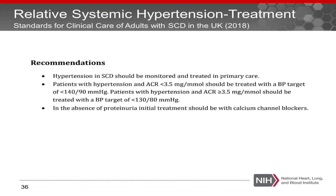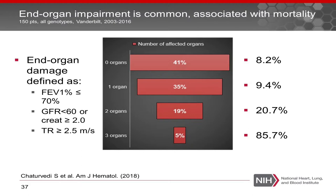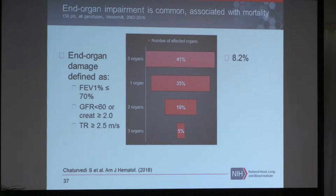And my last important point here is that if you look at end organ damage, it's kind of intuitive that the more end organ damage you have, the higher risk patient you have. In this particular study, they looked at lung, kidney, and TR as a measure of whether you had one, two, or three organ damage. And you can see the prevalence there in terms of how many patients had what. But after 8-9 years of follow-up, look at the mortality rates. It makes a lot of sense that the more organs that are involved, the higher your mortality.